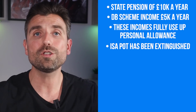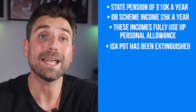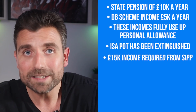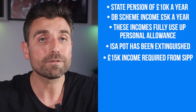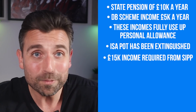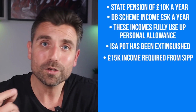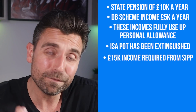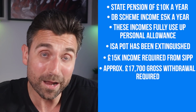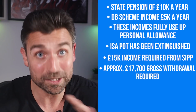We'll assume that you've used up all of the money in your ISA before this point and you now only have money in a SIPP. So if you need £30,000 a year total income, you'd need to take out another £15,000 from the SIPP. But taking just £15,000 won't be enough though, because there'll be tax to pay. You can take some tax-free lump sum, but the total you'd need to draw out to get £15,000 net is about £17,700, meaning you'd pay about £2,700 in tax based on current rates.